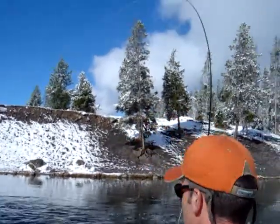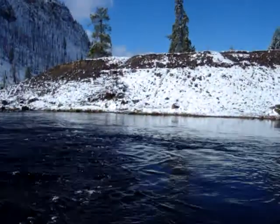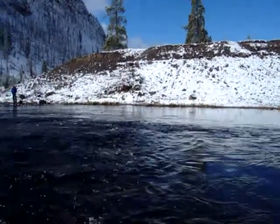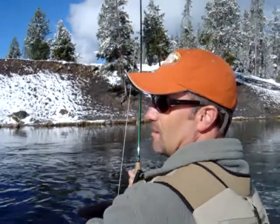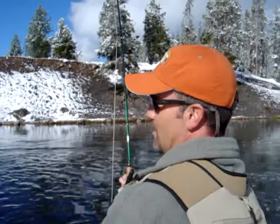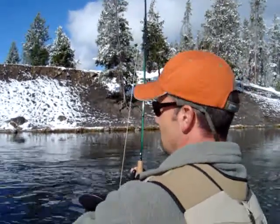Darren's got one on right here. Trying to get that fish in here. Fish is in the current down there. Darren, what are you thinking right now? Oh, I'm thinking I don't want to lose this one like I did the last one. Yeah. He caught one so far, and then he had one and lost it.